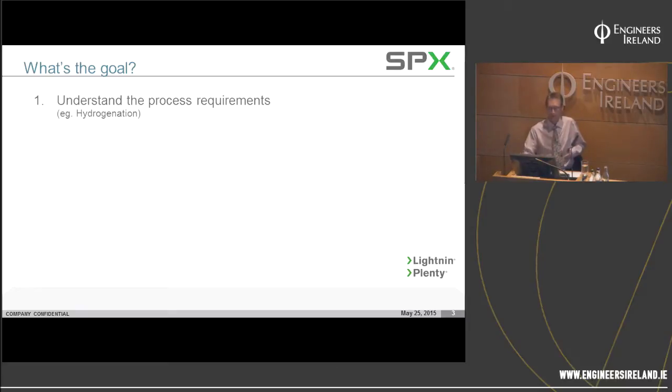So for example, I don't know if we have anybody from Pfizer here, but I know we have a number of mixers at Pfizer in Ringaskiddy, Lochbeg, where we've got a hydrogenation reaction occurring, and it's obviously helped along by the Lightning mixer that we've got in the tank. So in simple terms, that's an easy one. So the process requirement is hydrogenation. That's what the customer's trying to do. So you're taking most likely a pharmaceutical intermediate, and you try to react that with hydrogen to produce the next intermediate stage in the process.